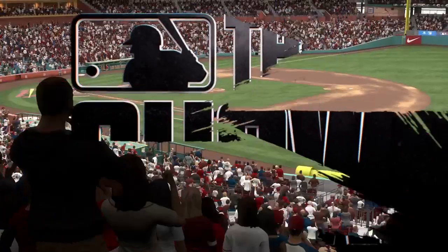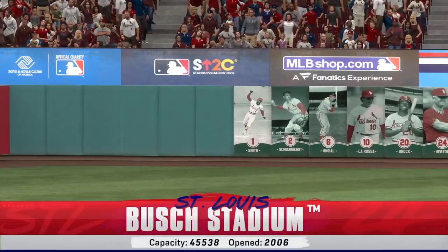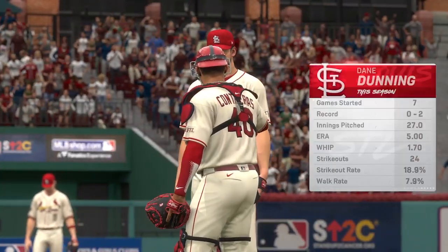Welcome into Busch Stadium in downtown St. Louis. MLB The Show has action out of the NL Central. It's the Cincinnati Reds taking on the St. Louis Cardinals. Along with Chris Singleton, I'm John Shambi.